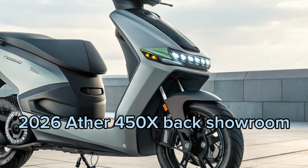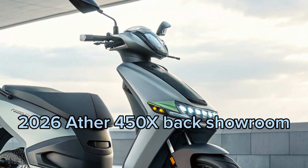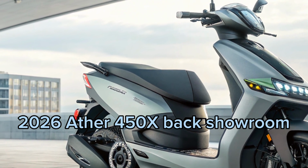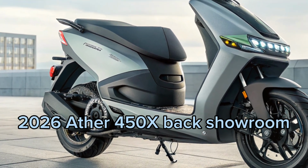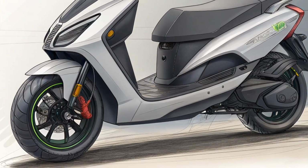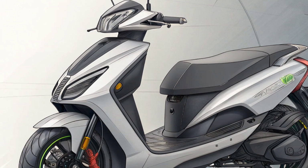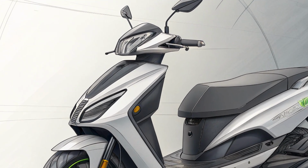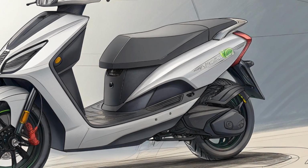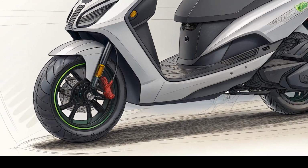India's electric two-wheeler market is evolving fast, and one name that has remained at the forefront is Ather Energy. Since its inception, Ather has focused on combining cutting-edge technology, intelligent design, and solid performance in the electric scooter space. With each iteration, they've refined the experience, improved range, and tightened the integration between hardware and software. And now, in 2026, they've brought us what might be their most polished product yet, the all-new Ather 450X.